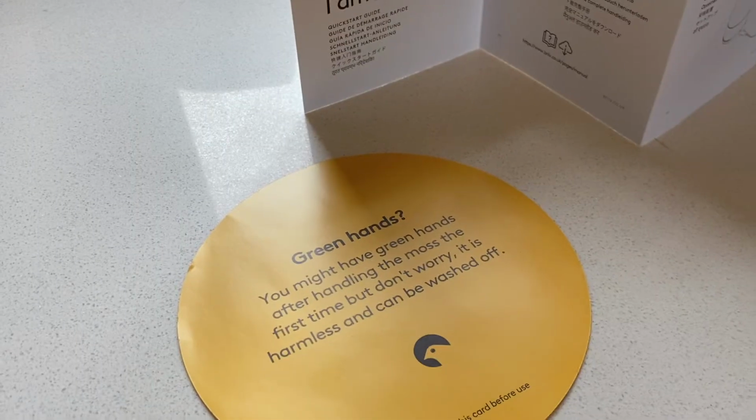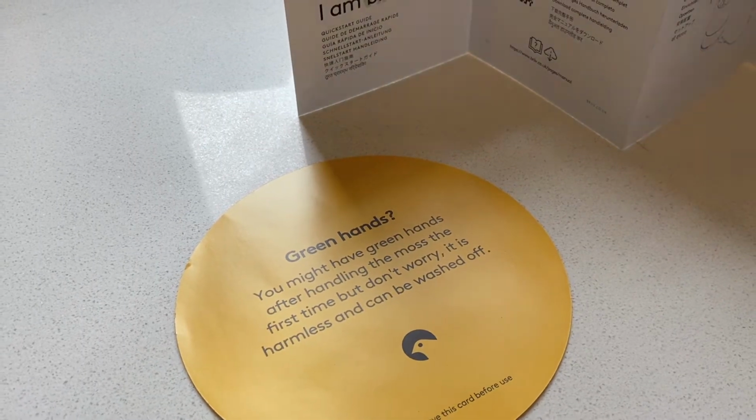So again, they try to think about everything that goes into this filter being as sustainable as possible. And that reindeer moss is natural. So if you get it out of the pack, you might initially think, oh, it feels a little bit synthetic, but it is actually natural. That is just how reindeer moss feels, and it can leave a bit of a green mark on your fingers when you're initially dealing with it. And again, that's just natural.